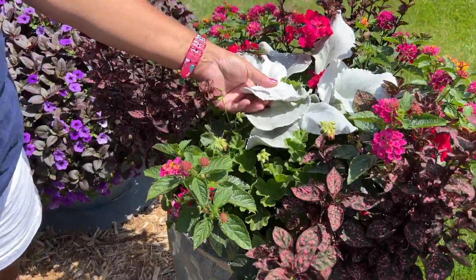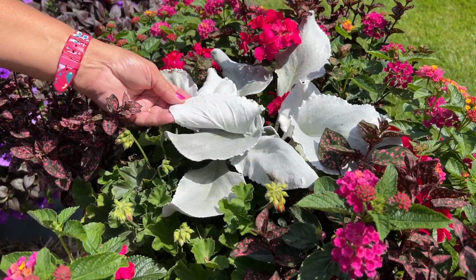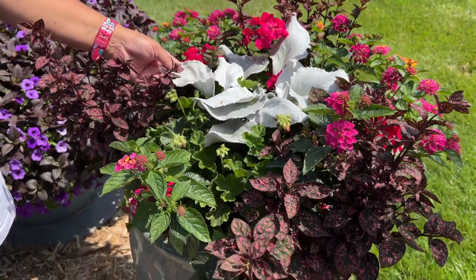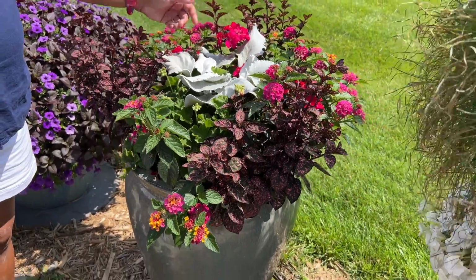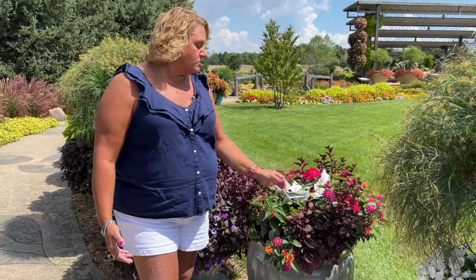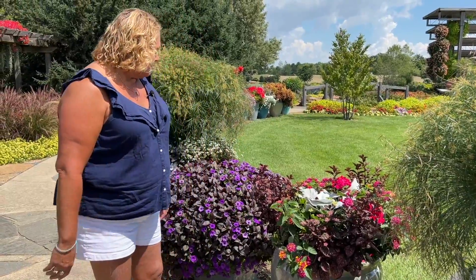It's so velvety feeling and so soft. I love the bright silver. This is actually more of a succulent type of plant. And they have in there a couple geraniums as well, but this is just one of those touchy-feely plants. It's just so soft and looks really great with these plants that it's planted with.